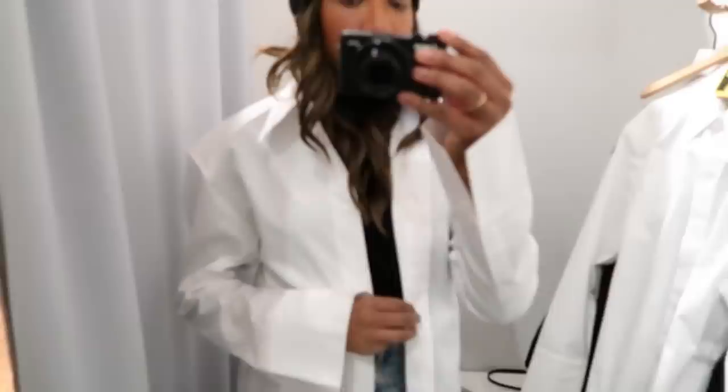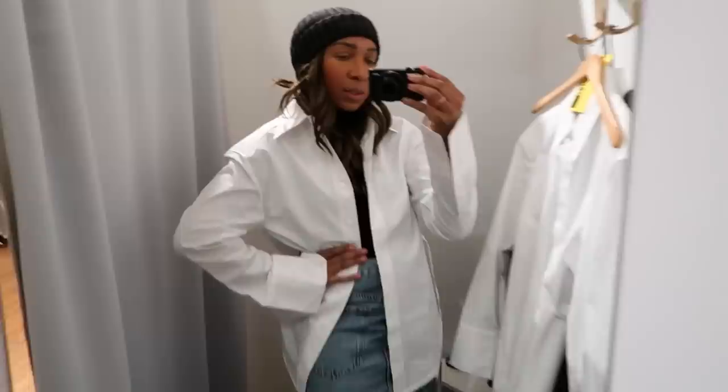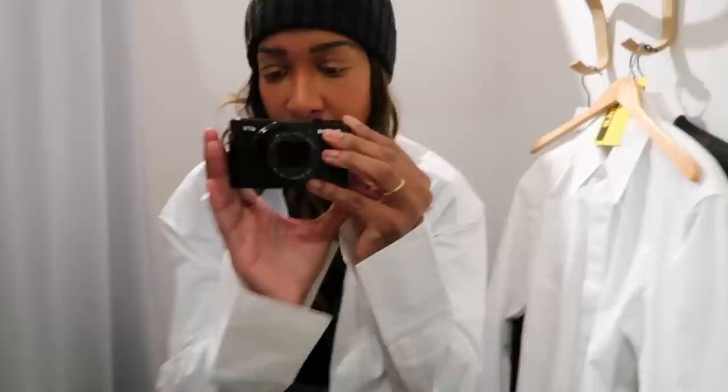Good and just cinch it. This closes here, it's got big shoulders, and then you kind of just cinch it. You can't really tell, but it has ties, and when you tie it, it goes like this at the waist with oversized shoulders. So good. I love it. The bomber is a yes. I love it. You can't really tell, but the sleeves are so full in a really good way.